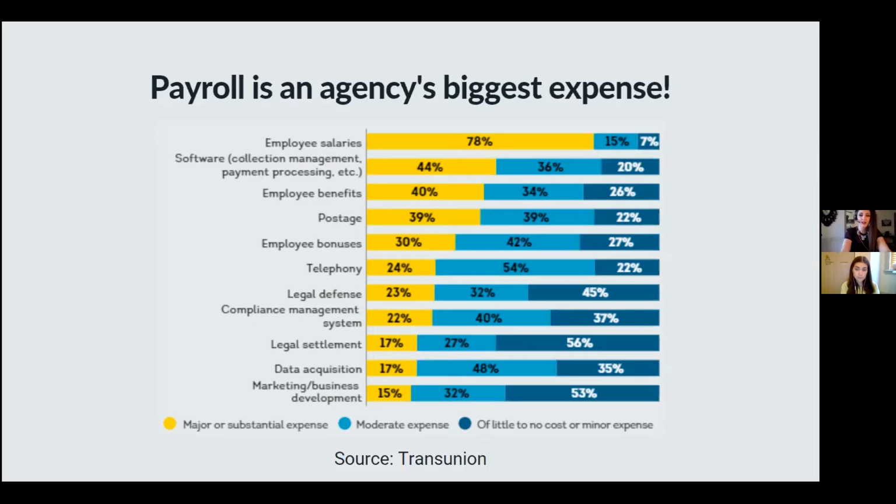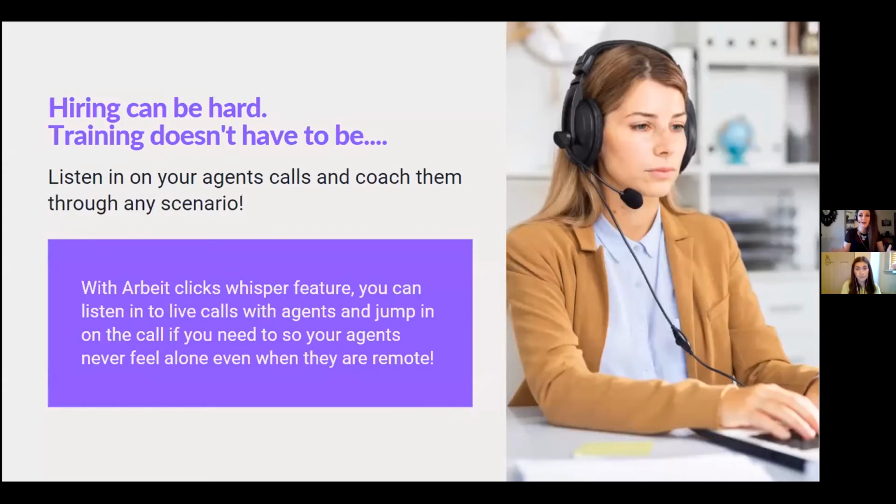So how do we do that? Well, in my opinion, it all starts with training. We always say here, hiring can be hard. Believe me, we're in the process of hiring. It's always a process, but training does not have to be. Training can be an easy thing. And one of my favorite features that we offer is on our product Click, which really makes training super easy. Right inside there, you have the option, when an agent is on a call, to listen in on that call and hear what's happening with the consumer.